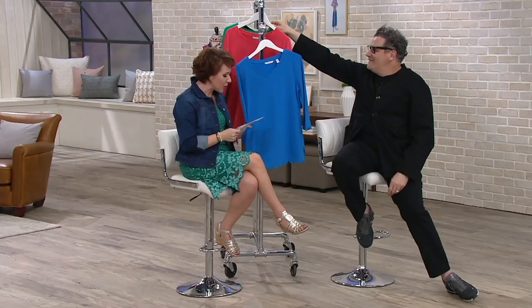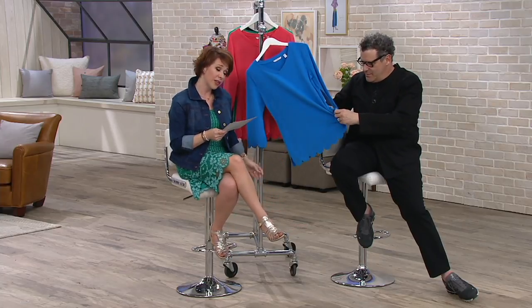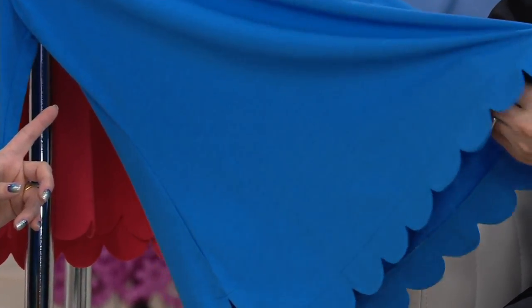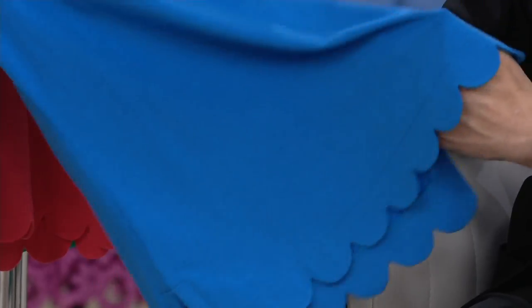It's a memory. So we have now a 3/4 sleeve scallop detail tunic, item 302-138. This piece has over 7,000 ordered, but this one is already being retired. No reorders on this one. Buy more, save more: $39.50 for the first one, how precious, and then $35.50 for the rest.